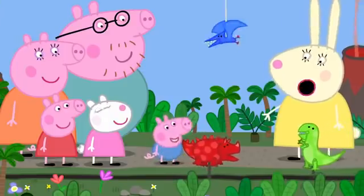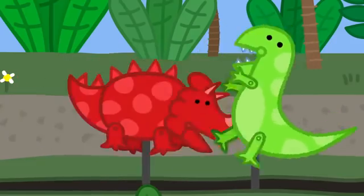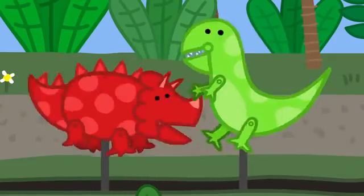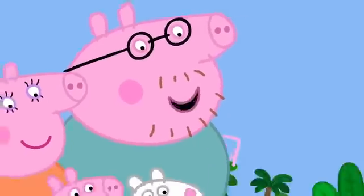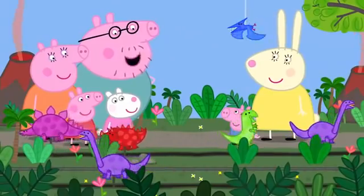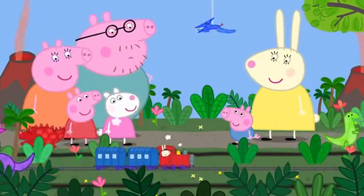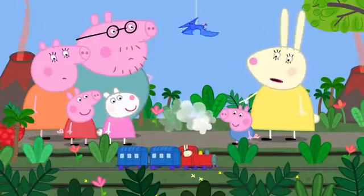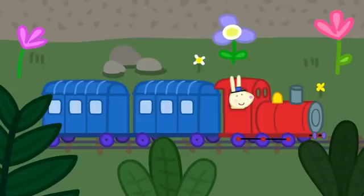One is a herbivore and the other is a carnivore. Oh, look! They are playing together, just as they would have done. Amazing! This is exactly as it would have been all those millions of years ago. Except for the train. All aboard! There you are again, Miss Rabbit, driving the train.